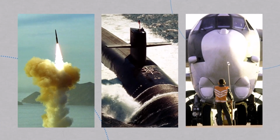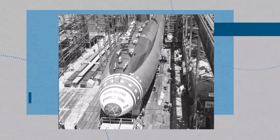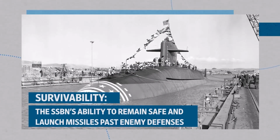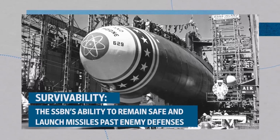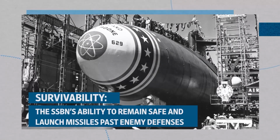And for the United States, SSBNs became a crucial part of its nuclear triad because of their survivability. That is, their ability to remain safe from anti-submarine warfare and, if needed, launch missiles past enemy defenses. In fact, SSBNs are the most survivable arm in the triad.